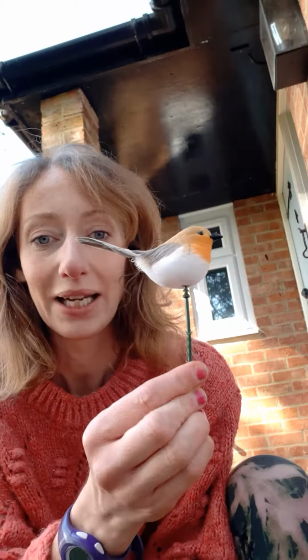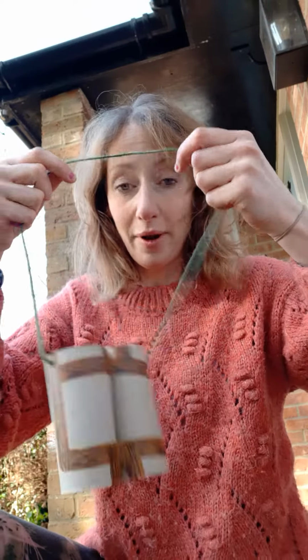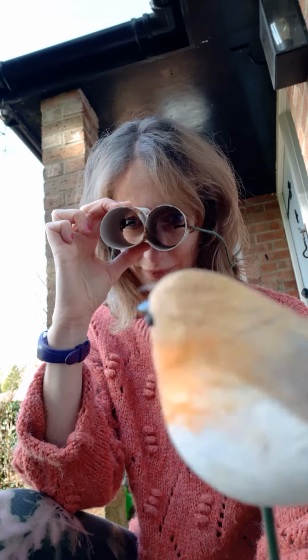So these are just 2 innards of toilet rolls taped together. I've got some beautiful wooden tape here and a piece of string threaded through 2 holes either side here to make my binoculars. So I could put my bird feed out, maybe I might attract a little robin, and I could watch for my robin through my binoculars. There he is, you can see him, very happy. Eat that bird feed. Excellent, so that was activity number 4.